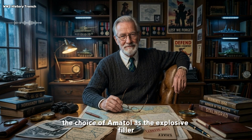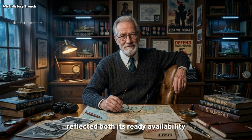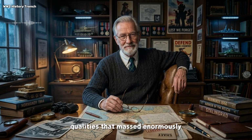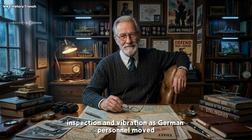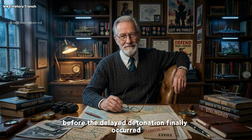The choice of Amatol as the explosive filler, rather than a more modern or more powerful alternative, reflected both its ready availability in the quantities the mission required and its known stability and reliability characteristics, qualities that mattered enormously given that the charge needed to survive not only the violence of the ramming impact itself, but potentially hours of subsequent handling, inspection, and vibration as German personnel moved around and over the wrecked hull before the delayed detonation finally occurred.